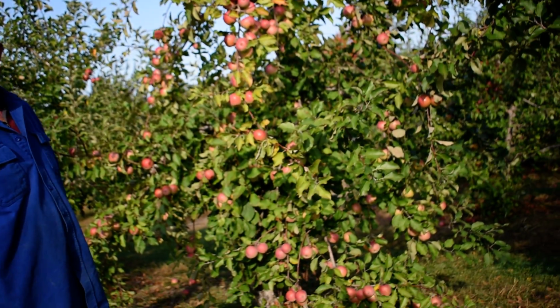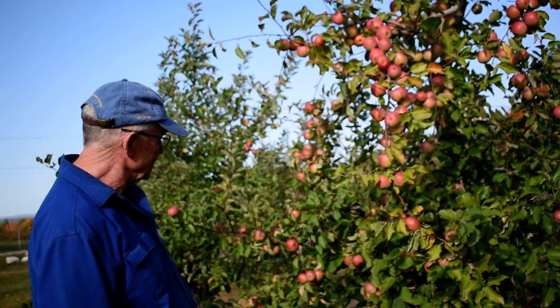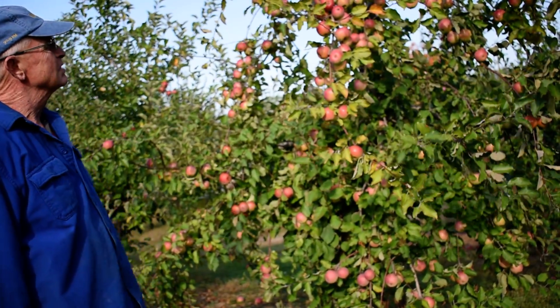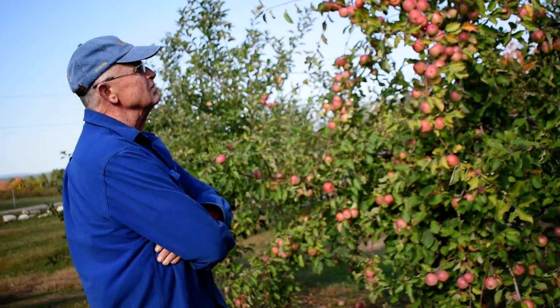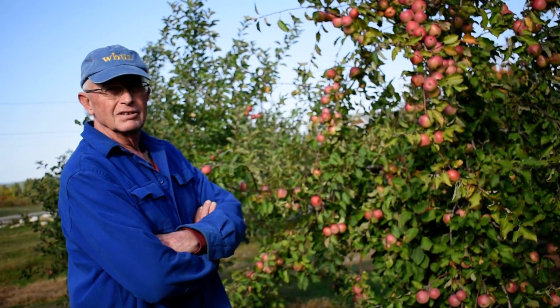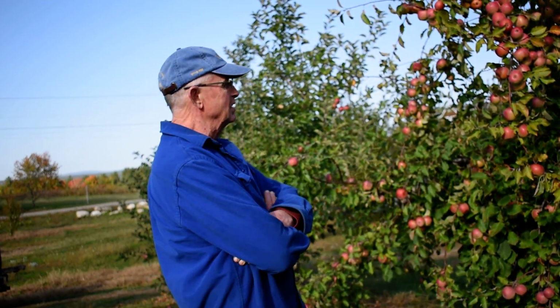How many pounds of apples do you think are on that tree? That tree right there probably has about 200 pounds of apples. And what are you getting per pound? We get $1.69 in the farm stand. So $1.69 times 200. Wow, there's some great math for you kids. We got some good things going on here, Carl.